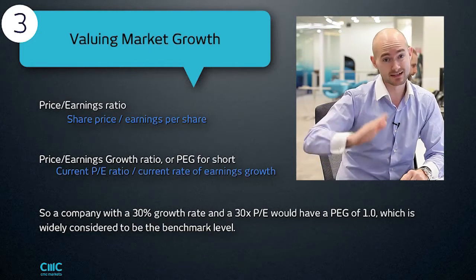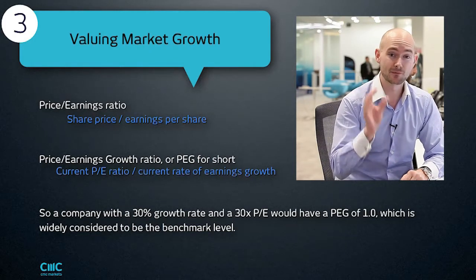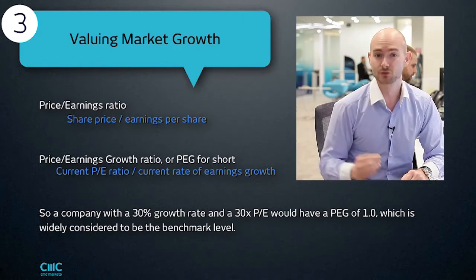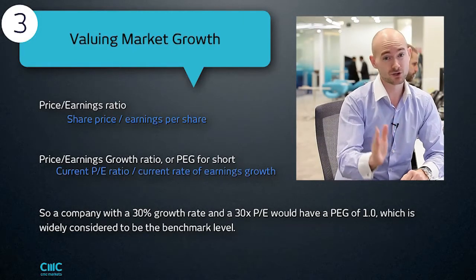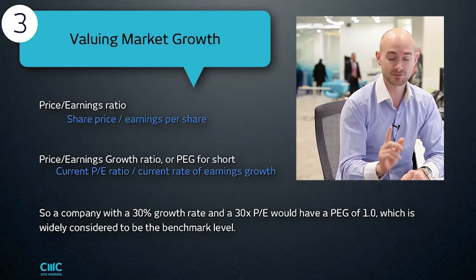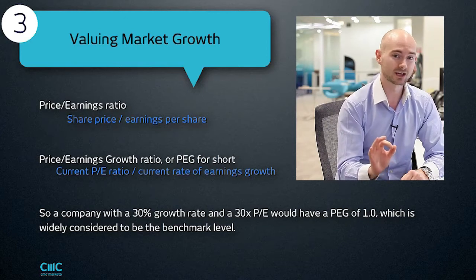If the PEG ratio is above 1, that means that the market is potentially overvaluing that particular stock, or they're anticipating greater growth in the future. If you've got a PEG ratio less than 1, that potentially means the company is undervalued, and PEG ratios of under 1 can be that little bit more exciting. So that is typically how the markets value growth in the actual marketplace itself.